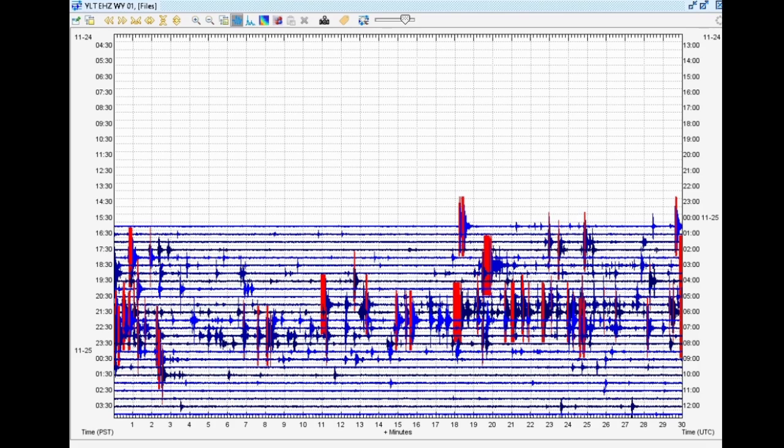This very energetic swarm you see here occurred on November 25th, 2016. Over 670 earthquakes of all sizes occurred within 9 hours and 15 minutes. Only 53 of them were reported.